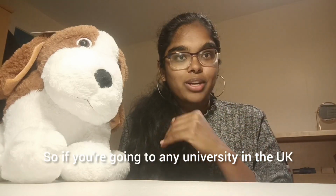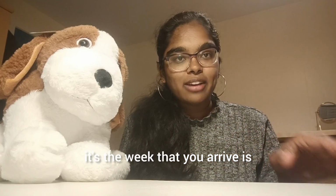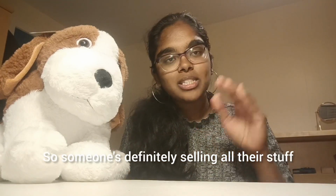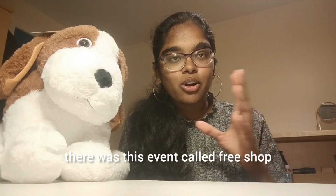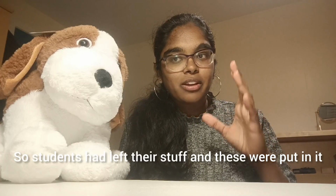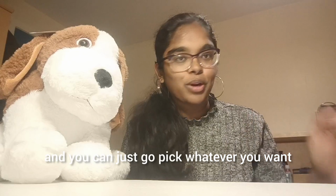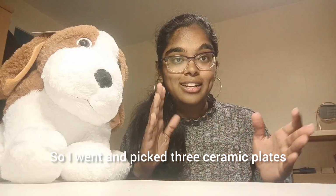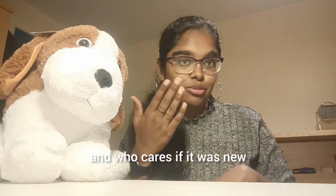If you're going to any university in the UK, there should definitely be charity shops nearby, or the week that you arrive is when students vacate, so someone's definitely selling all their stuff. When I got here, there was this event called Free Shop, where students leave their stuff and you can just go pick whatever you want. So I picked three ceramic plates. Most of my cookware now is from the free shop. They look brand new, and who cares if it was new or old?